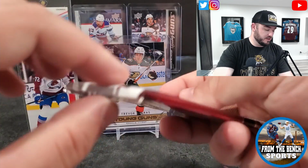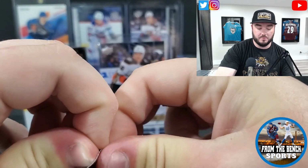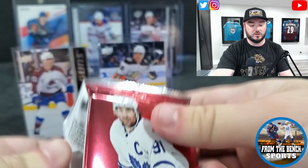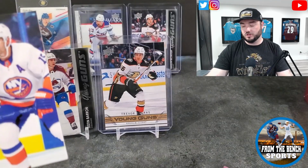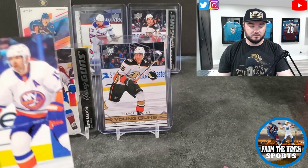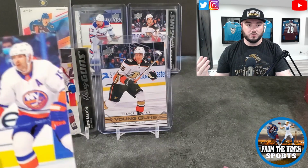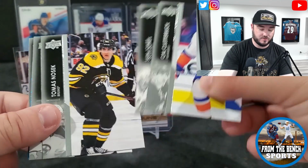So we got 3 of the young guns so far, plus that tribute. Like I said, that's the biggest thing. Now, I'm sure these are going to be just like last year. These are probably going to start off super high, and then they're going to go down super quick too, right? I don't know if there's a tribute young gun worth more than $20-$30 right now from last year's set, but somebody will be excited about it at the start.